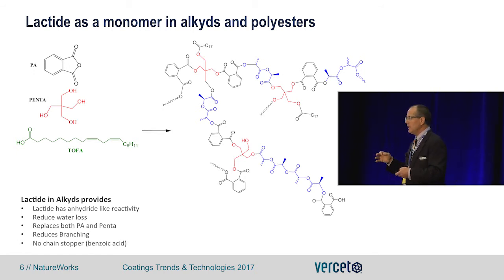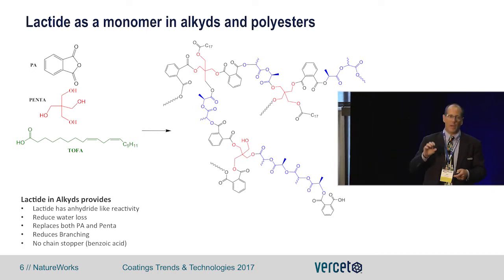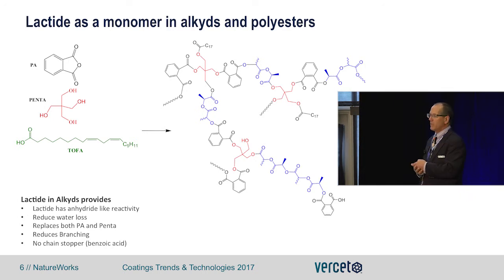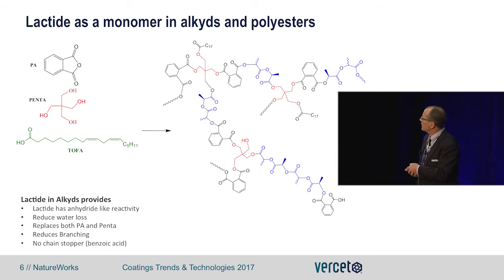Now, looking at the lactide molecule, what can happen is that lactide is actually able to replace some of the equivalents of the pentaerythritol and some of the equivalents of the phthalic anhydride. And therefore, it's possible to remove not only some of these equivalents, you don't need to use benzoic acid anymore, at least in the reaction conditions we use, but also now the lactide fundamentally changes the molecular architecture of your alkyd.